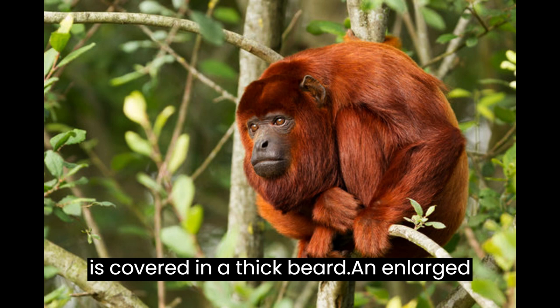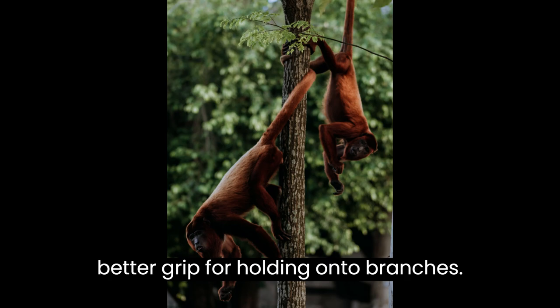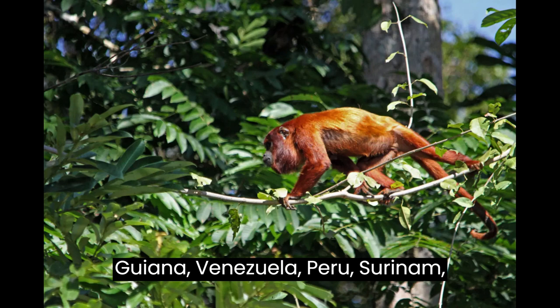They have a somewhat stubby nose and their wide jaw is covered in a thick beard. An enlarged hyoid bone in the mouth at the base of the tongue causes the throat to look swollen. Males are bigger and their beard is darker and heavier. Their tails are very long and without fur on the underneath of the last third, providing better grip for holding onto branches.